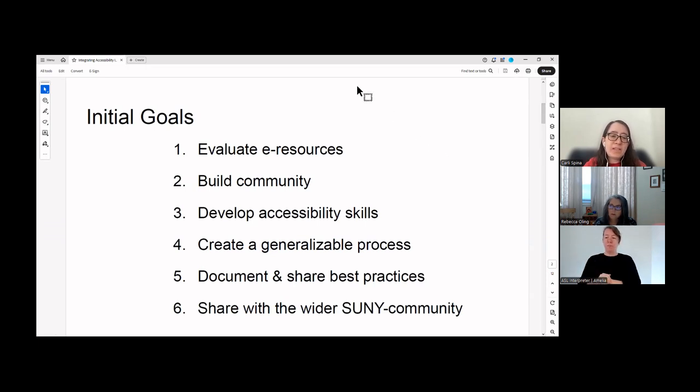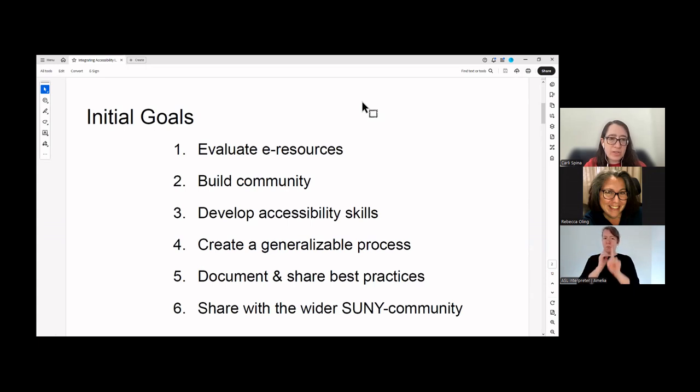And we had some initial goals of evaluating e-resources, but we also wanted to build community around accessibility, develop this community's accessibility skills, and create a generalizable process that not just members of this community could use, but also that we could share with others at SUNY and more widely, so that they would be able to test their e-resources, even if they weren't necessarily able to commit the staff time to participating in this group. We also wanted to document and share best practices more generally so that as new e-resources emerge, people will be able to do that as well.